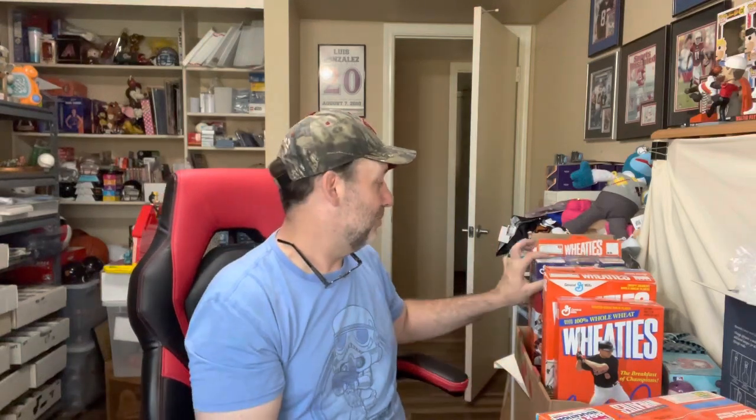And I will cut these cards out. They're not perforated or anything. You just got to cut them out with scissors. And these cards go for like $3 to $10 a piece. They don't sell quickly, but they will eventually sell, so I'll just throw away the Wheaties. These probably expired back in like, I don't know, 10 years ago or something.